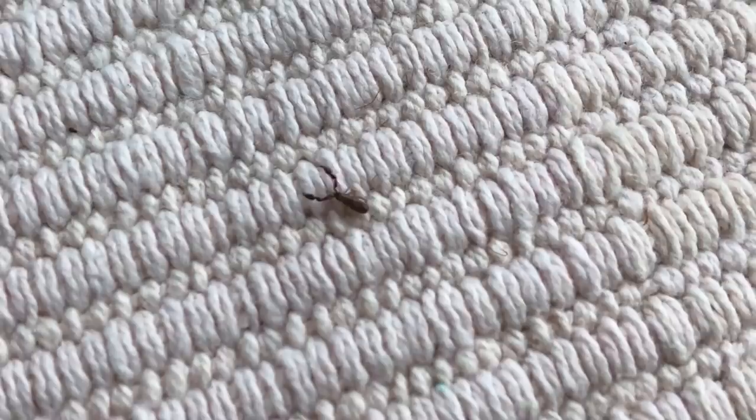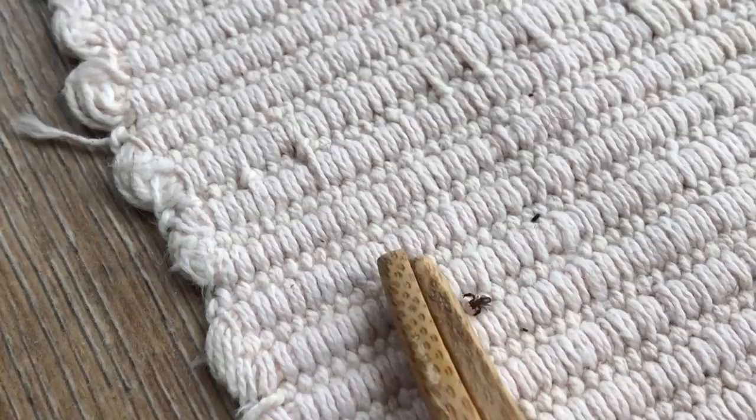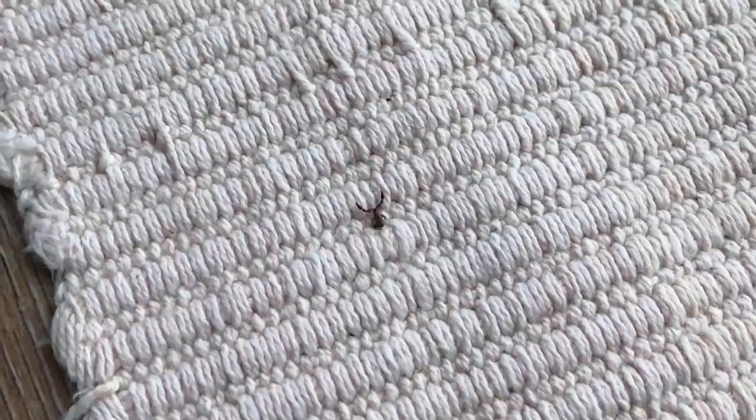Now, let's see how many legs this guy has. He has four legs. I'm not sure if the camera picks it up, but one, two, three, four on one side. One, two, three, four on one side. Well, where do you think you're going? Go back. Look at him, he's just moving backward. Okay, these guys have one full body, not like an insect which has three. Same thing with this guy, one full body.